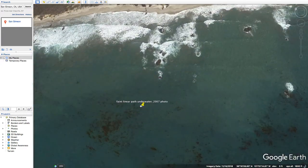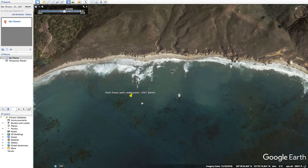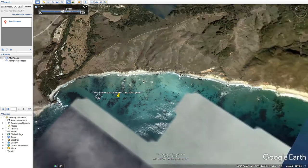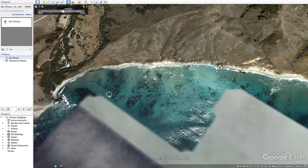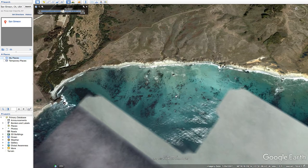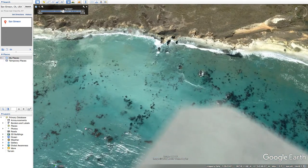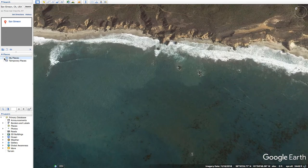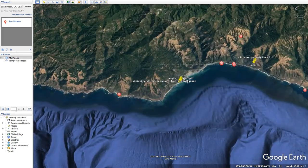Okie dokie. Linear path underwater, 2007 photo. So yeah, I guess this would be more artificially sculpted coastlines, but see this possible linear path here, could be a natural feature, or it could be some type of strange sculpting maneuver. Awesome. And then working my way back over here, just one more area I wanted to show.